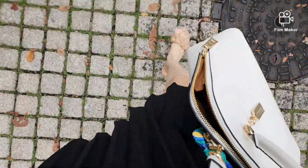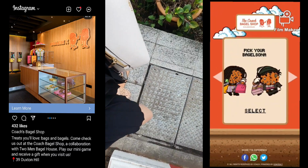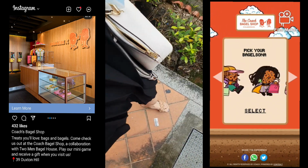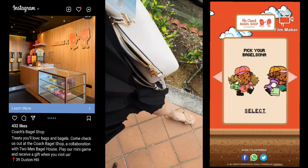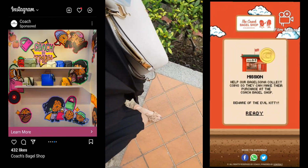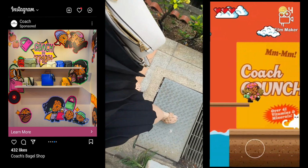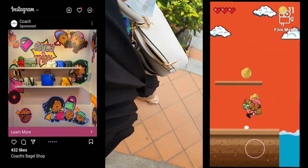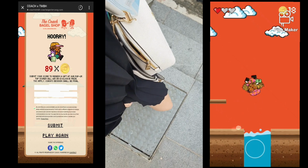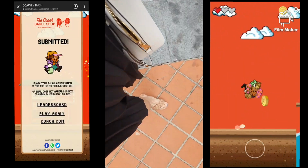So basically I saw this pop-up on Instagram. You have to play this computer game that kind of looks like the Super Mario game. Once you have collected enough points, you get to claim a very special gift, which I will see later. I don't know what sort of gift it is, but it looks quite interesting. So that's quite exciting.